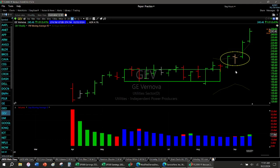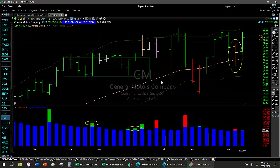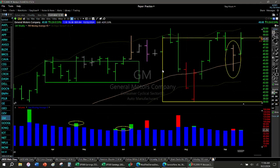This one, GEV, signal right here. Definitely a strong resolution to that signal. Look at that one go. You could have bought at 205 and you're already up 40 points, 20% in 2 weeks. Not too shabby. GM, signal moving higher.